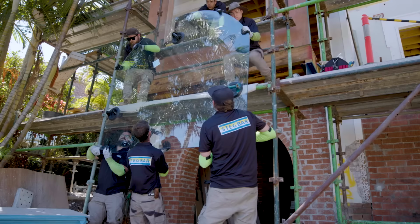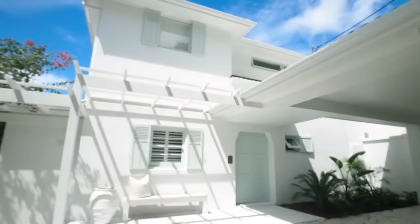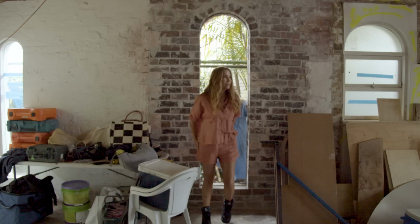I know that the client absolutely loved Lana's house, that Mediterranean feel. So the brief was really focused around a Mediterranean home, Sophie's home, Lana's home. But this is going to be sort of like my house 2.0, just bigger, better.